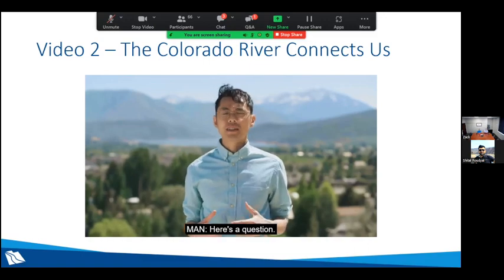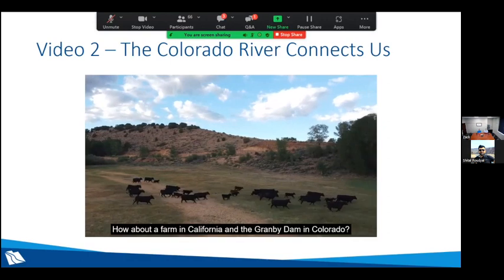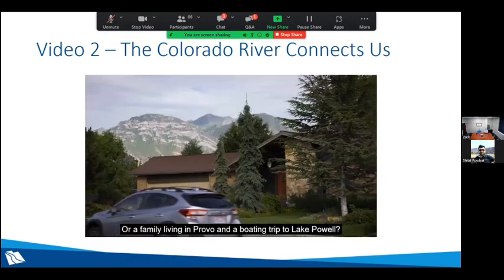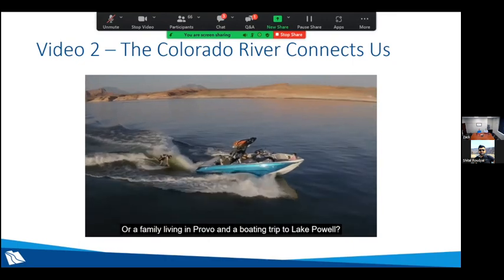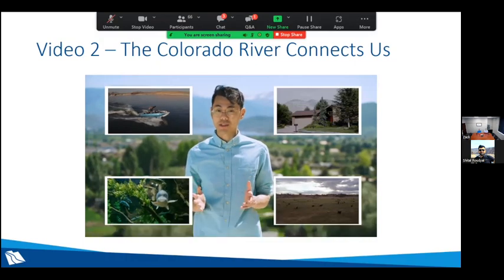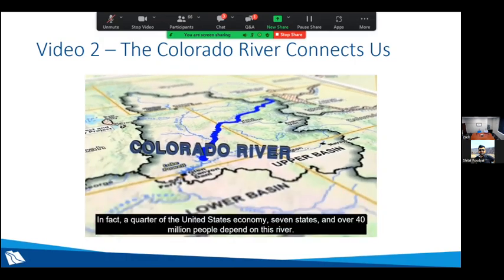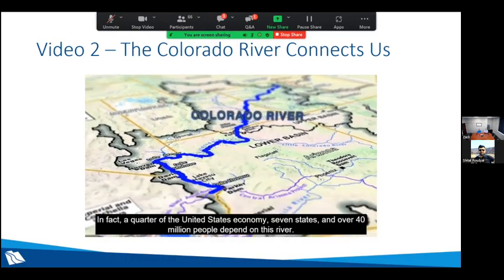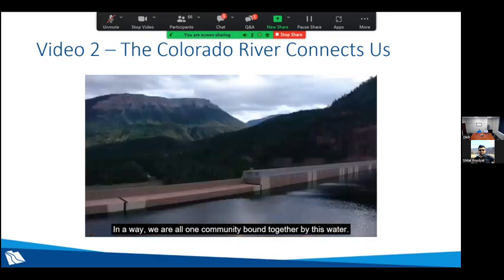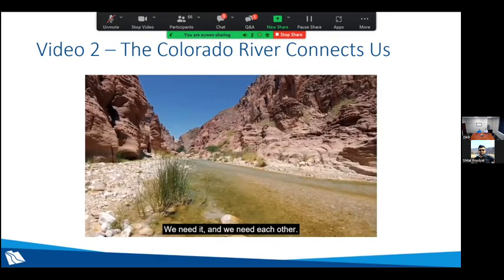Here's a question. What does a humpback chub have in common with a cow on a Wyoming ranch? How about a farm in California and the Glen Canyon Dam in Colorado, or a family living in Provo and a boating trip to Lake Powell? They might seem disconnected, but they all have something in common, something very important, the Colorado River. In fact, a quarter of the United States economy, 7 states, and over 40 million people depend on this river. It is the reason we can live out here in the West. In a way, we are all one community bound together by this water. We need it, and we need each other.